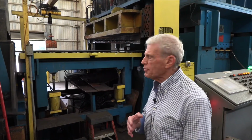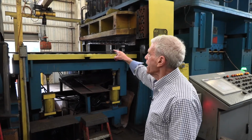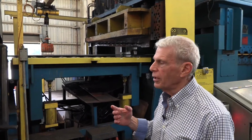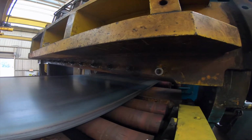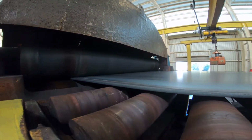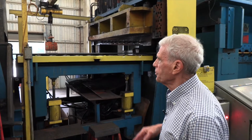Again, a second crop shear where we cut small pieces and take it off with a magnet, bring it over to a cutting device here for samples to check to make sure that the steel is its proper yield strength and grade, as a quality check for the steel itself to make sure it matches the requirements.